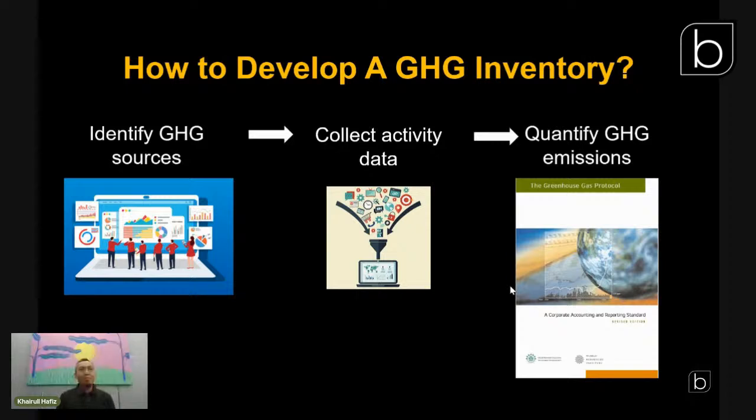Well, for you to start reducing, you must first know how much you are emitting. For example, if you want to reduce your sugar intake in your coffee or in your drink, you first have to know per day how much sugar you're taking. How many cups of teh tarik or cappuccino? No, not cappuccino. Hot chocolate are you consuming? Then okay, oh wow, per day, I'm drinking 5 cups of teh tarik. So then you can start reducing. But if you don't know how many cups of sweet drinks you're drinking, how can you start reducing sugar?